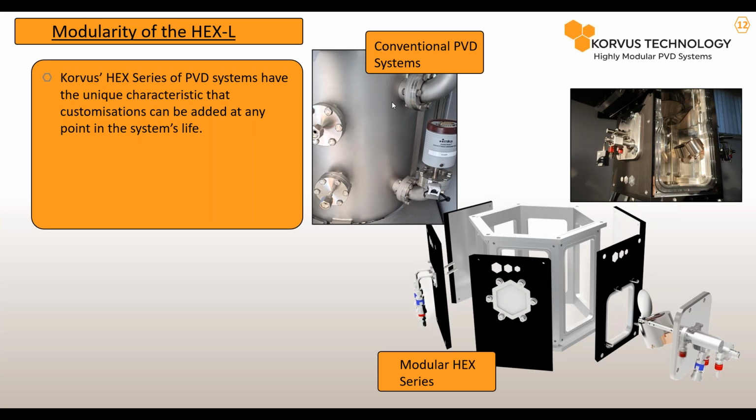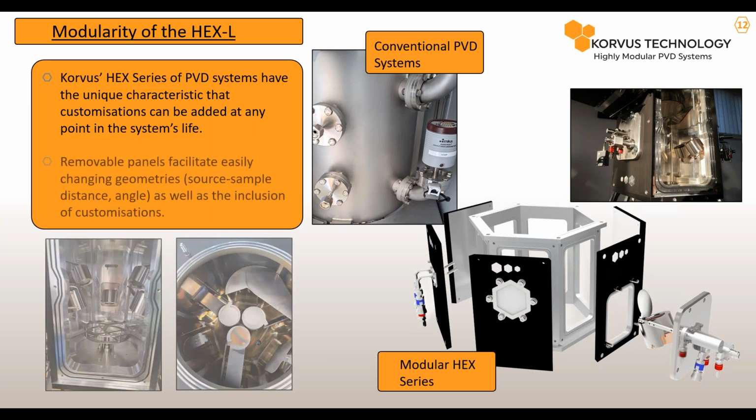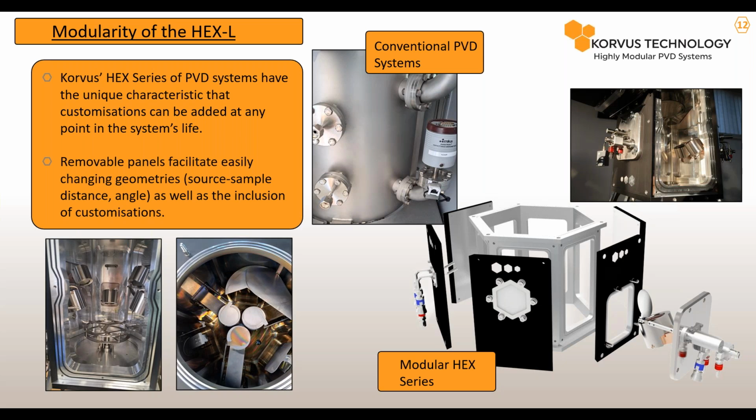However, with the Hexcel, you have the unique characteristic that because all the panels are detachable, you can have the system for a period of time and then take off a blank panel and add on a new one, either with our customized source flange holes or any standard vacuum flange. And this facilitates the easy change of chamber geometry, so you can change substrate to target angle or distance, but it also allows the inclusion of customizations.